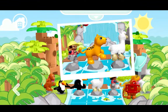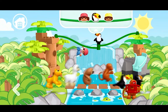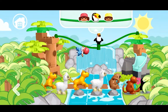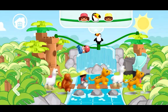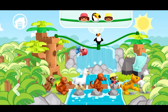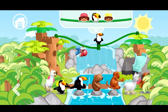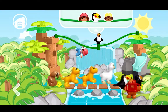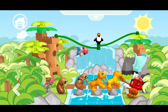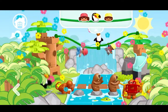Nice, thanks. Okay, see on the picture. We need to put on the lianas the girl in a pink hat, one toucan, and girl in a yellow hat. Okay, find girl in a yellow hat. Where is... Oh, whoa. Yay, super.